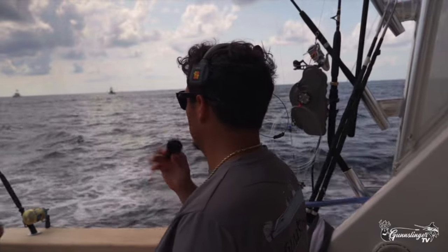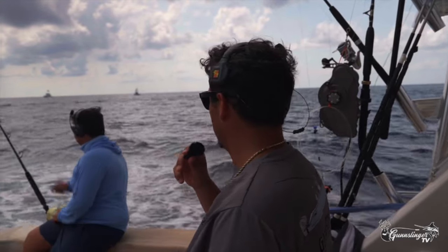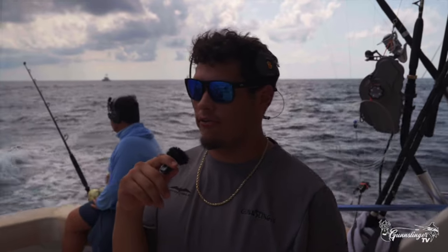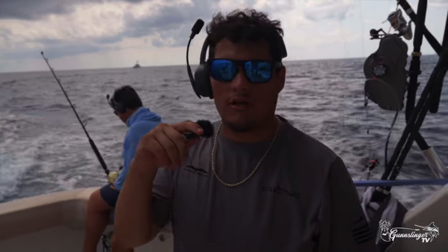Usually it's not like that, usually pretty sharky, but we're gonna try to catch some bait and get it out. We got about 2.5 hours of fishing left. So y'all stay tuned, let's see what happens.